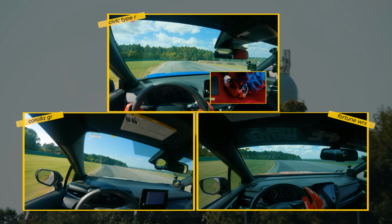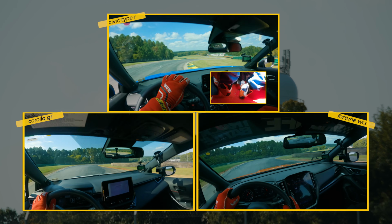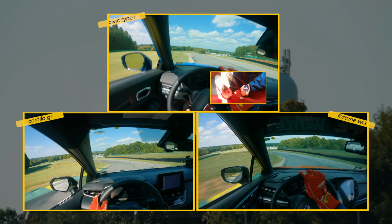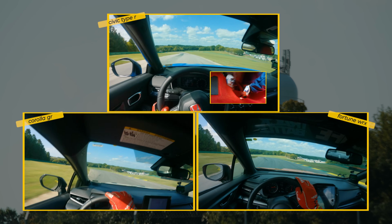By now, you can probably tell the Civic has quite a healthy lead on the other two cars. It did have a higher top speed by 2 miles an hour, but it's been building a gap for the entire lap.